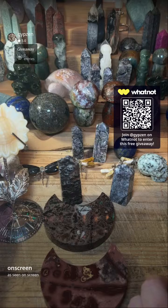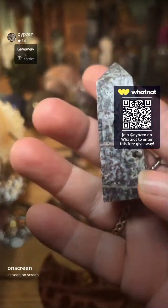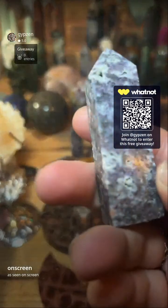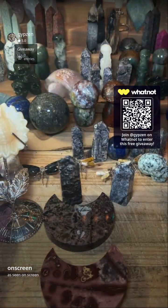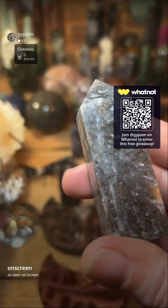Yeah, I love the holes. That one's kind of holey. I like the pattern on that one. That's a little $5 one. One's got some little druzy holes. That's kind of cool too.